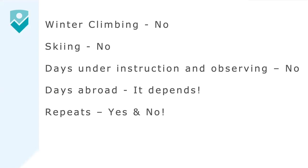It might be the repeat of a mountain, but you might have ascended it in a completely different way. And really, the only repeat there is a little bit on the summit. So that would count. Whereas a repeat up the same route or almost the same route, well, that's not going to count. It might be different conditions underfoot, but in reality, you're not developing your depth and breadth of experience as much as you could.